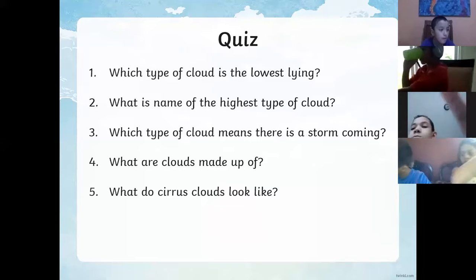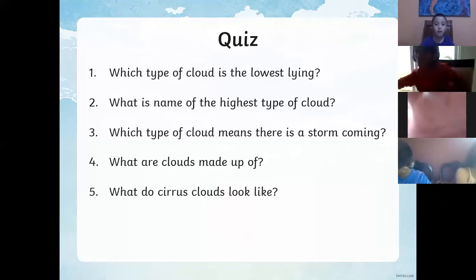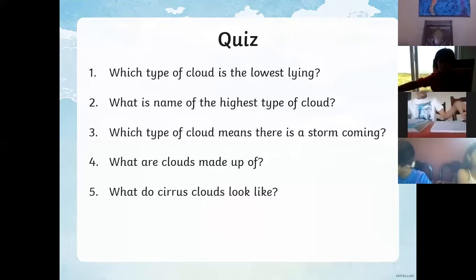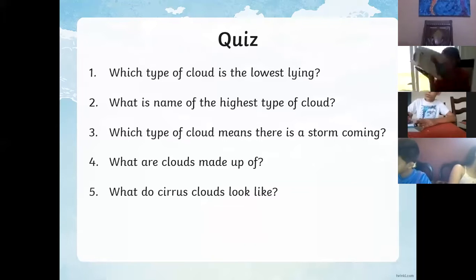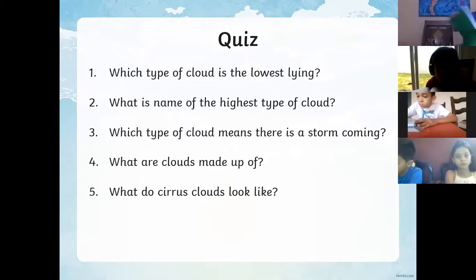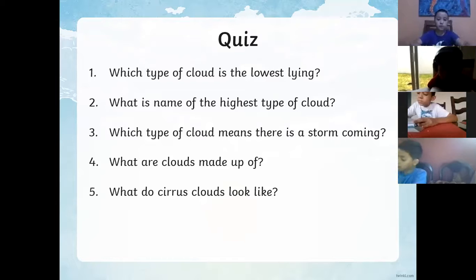Number one: which type of clouds is the lowest laying? You can use your book to answer these questions. What is the name of the highest type of cloud? Which type of clouds means there is a storm coming? What are clouds made of? And what do cirrus clouds look like? All these answers you can find on page number 228.